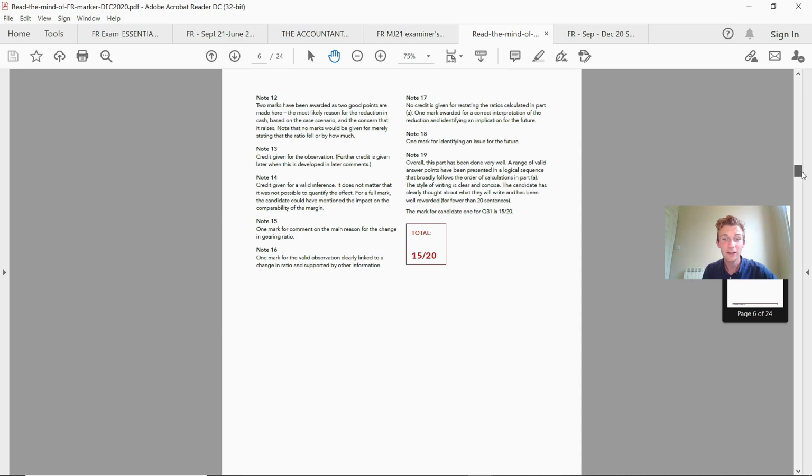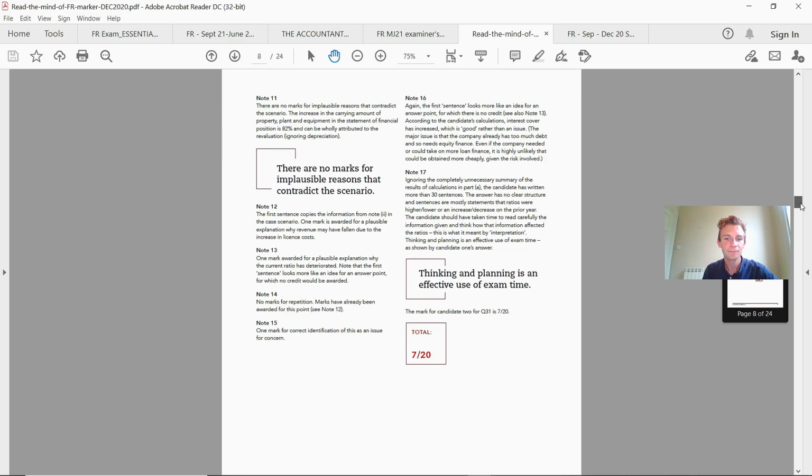So again, that's 75%, really good score on there. But then you've also got one here that gave 7 out of 20, which is below 50% and would mean an actual fail. But it tells you on here, there are no marks for implausible reasons that contradict the scenario. So attempting to apply it back to the scenario, but not effectively done. And then thinking and planning is an effective use of exam time.